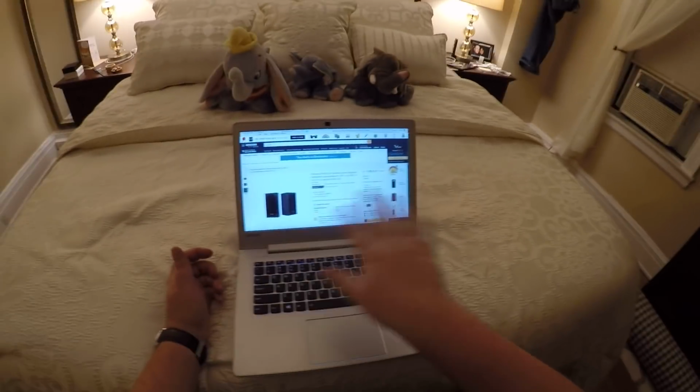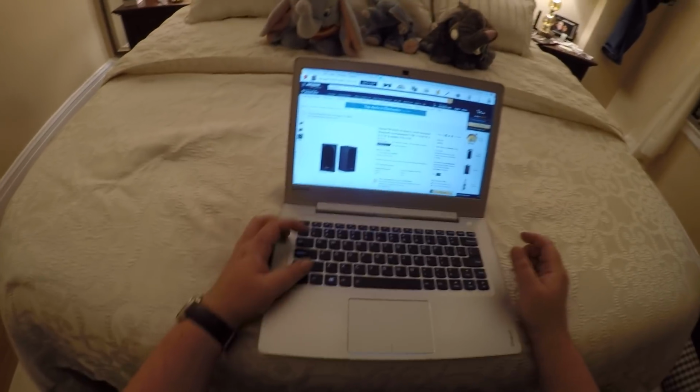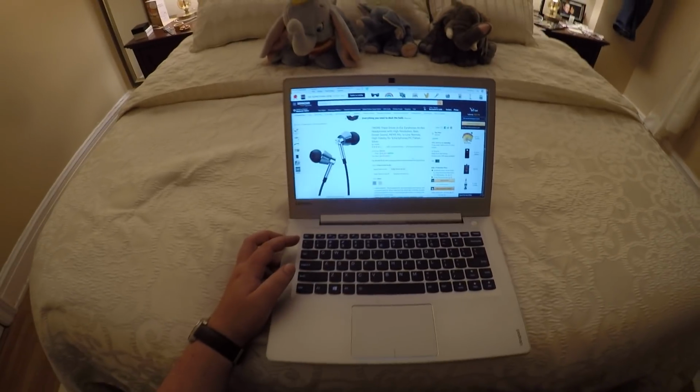And every Black Friday or Christmas, they always drop down that low. But the Pioneers are still a good set of speakers. And they're only a 4-inch driver. I mean, I would probably say spend $50 more and get a 6.5-inch Elac. But that's just me. Moving on.